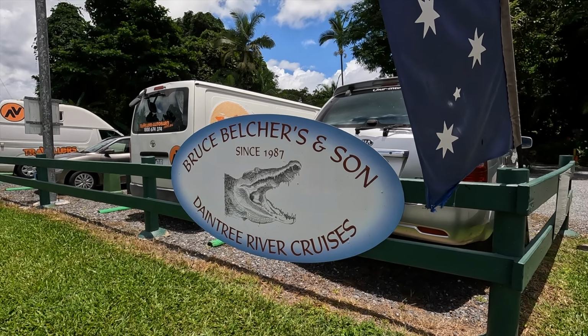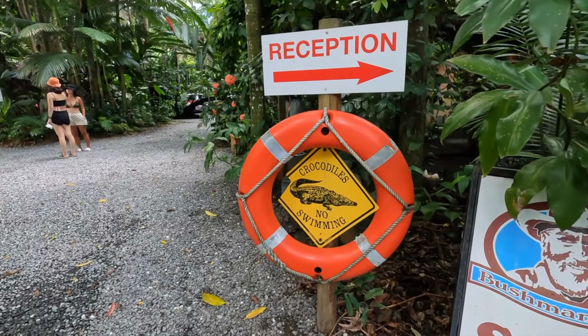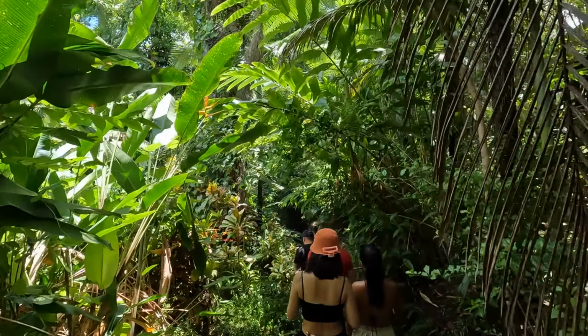To get to the Daintree, you have to board the ferry to cross the Daintree River. A return ticket is around $40 and the ferry runs pretty much all day. We couldn't cross without doing one of the most famous crocodile cruises.